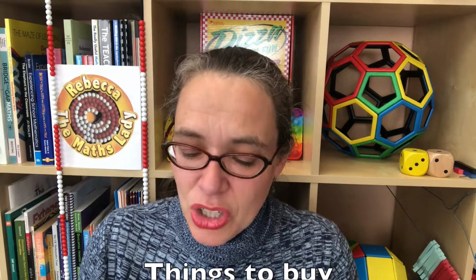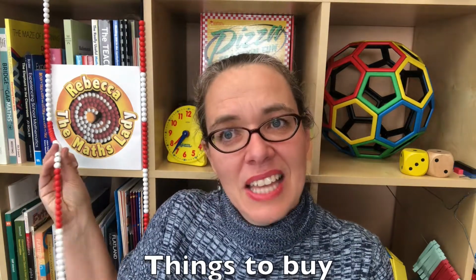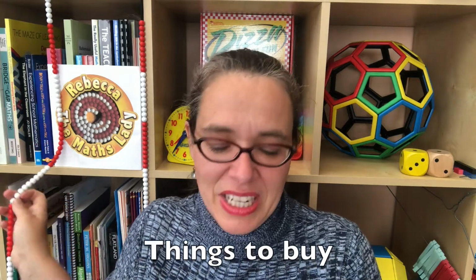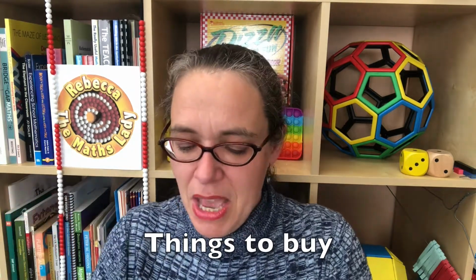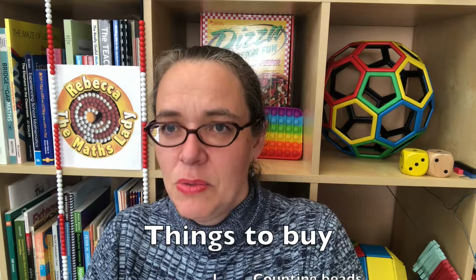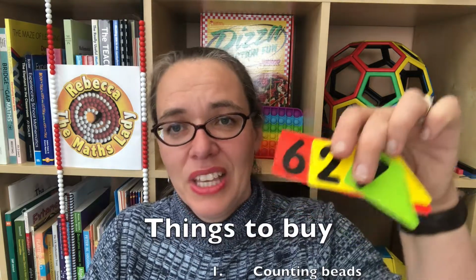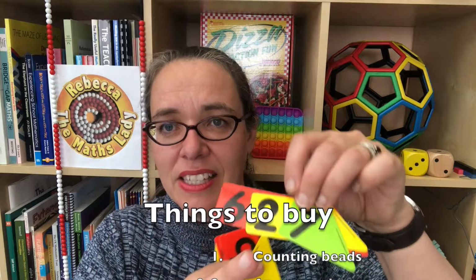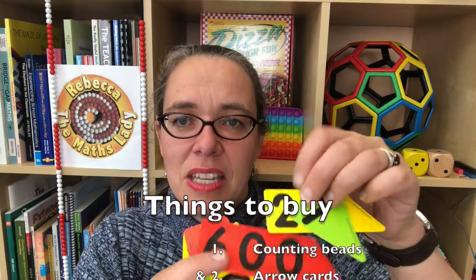Right, let's look at some of the resources that you might want to buy if you can get your hands on a little bit of budget at this stage. Some of your children may still need counting beads to help them see their tables and their subordination of partitioning, which we've already discussed. And some may need arrow cards. These ones are just for whole numbers, but you can get them for decimals as well, and they really help the children who are struggling with dyslexia to understand numbers deeply.